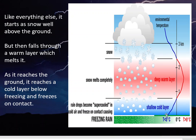whether it's roadways, whether that's your vehicle, whether that's your windshield, or whether that's your plants or fence post or whatever else. It causes that glaze, that black ice that forms instantly. That's our biggest problem, and that's the thing we have to worry about mostly across our area.